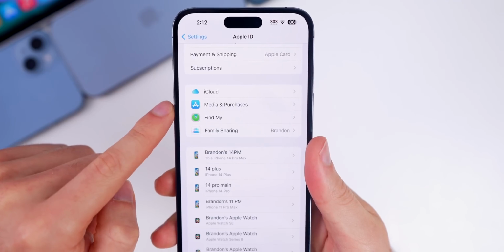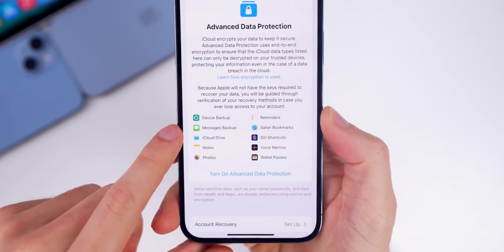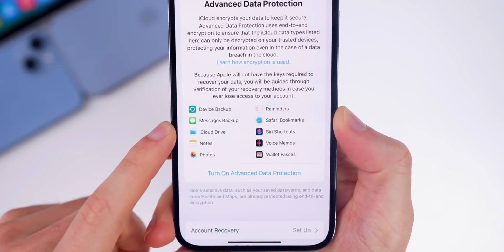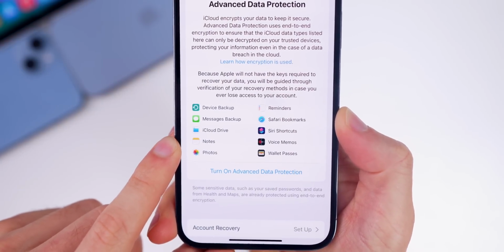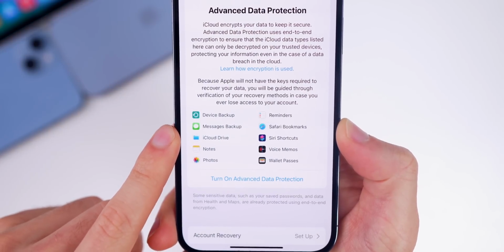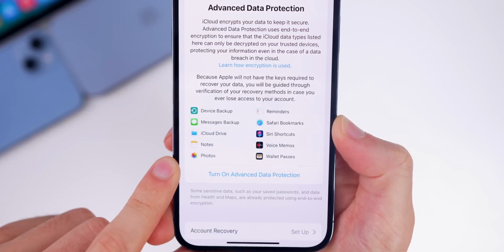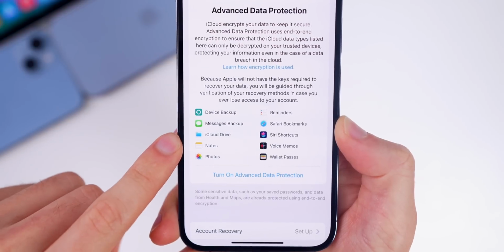If we head into our iCloud settings and go to the iCloud section and then down to Advanced Data Protection, you will notice that the icons have been reverted. For the past two betas, these icons were bugged out and would show the macOS version of the icon. Some people thought that was a hint at iOS 17 icons, but it looks like that was just a bug and those icons have been reverted back to the iOS version.